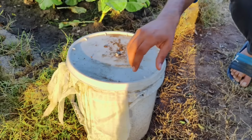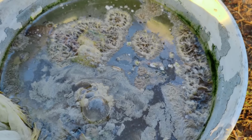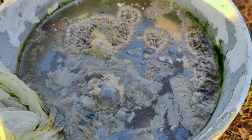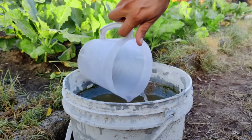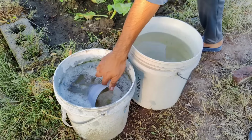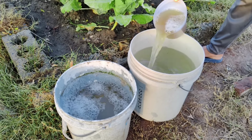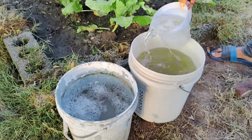After 1 week, remove the pouch from the container. You'll see that the liquid has become dark, showing that it's now loaded with nutrients and beneficial organisms. Before using the fertilizer, you'll need to dilute it. It's strong stuff, so you don't want to apply it directly. Mix 1 part fertilizer with 10 parts water. For example, if you have 1 cup of fertilizer, you'll add it to 10 cups of water. This dilution ensures that your plants will get the benefits without being overwhelmed by the strength of the mixture.